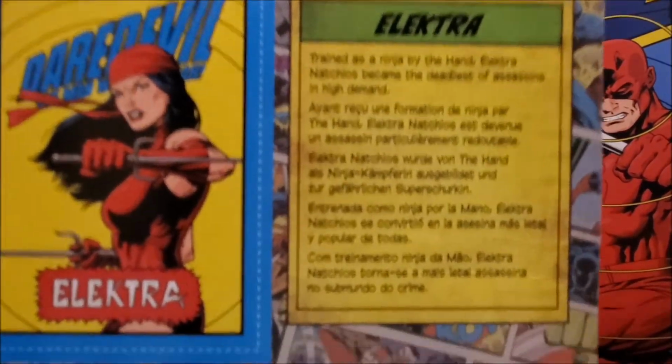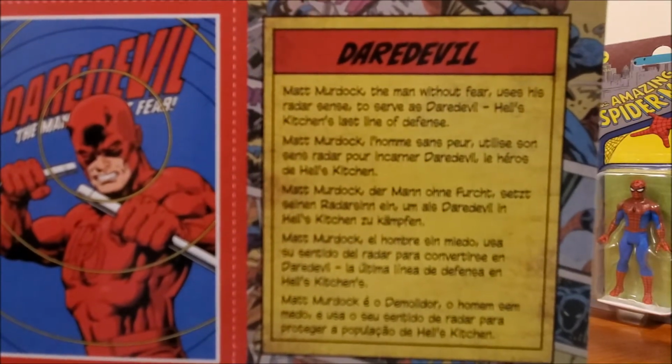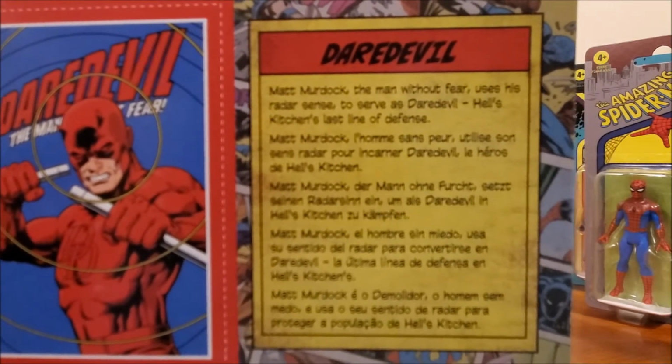Illustration again, Elektra. Matt Murdock, the man without fear.